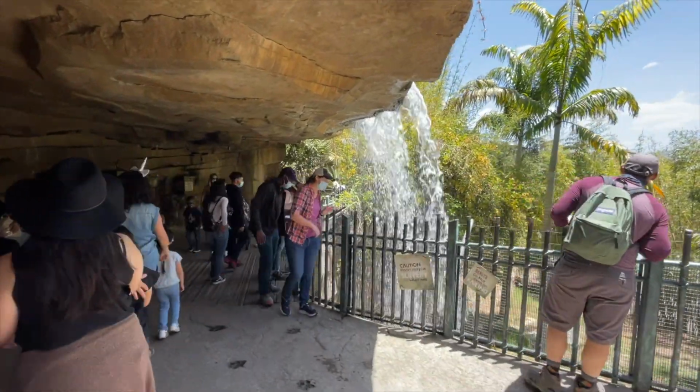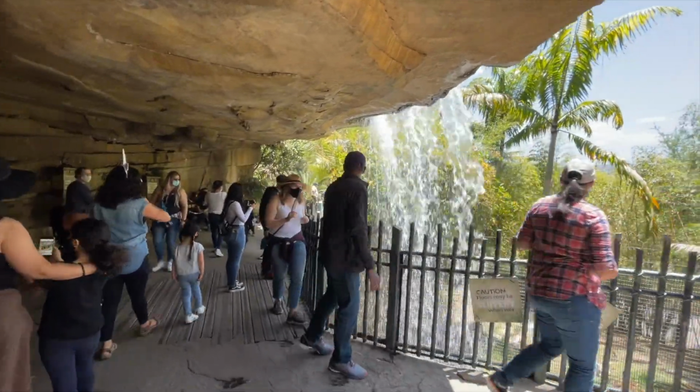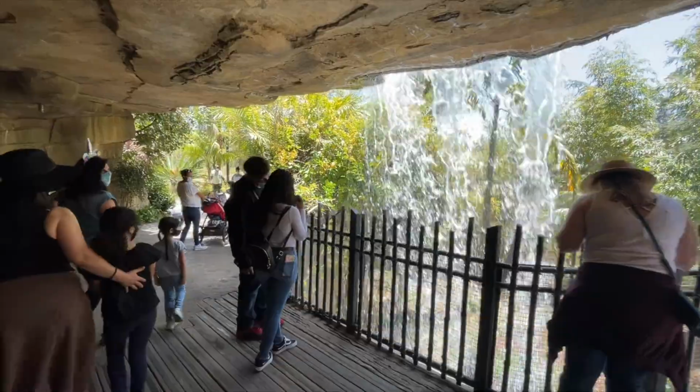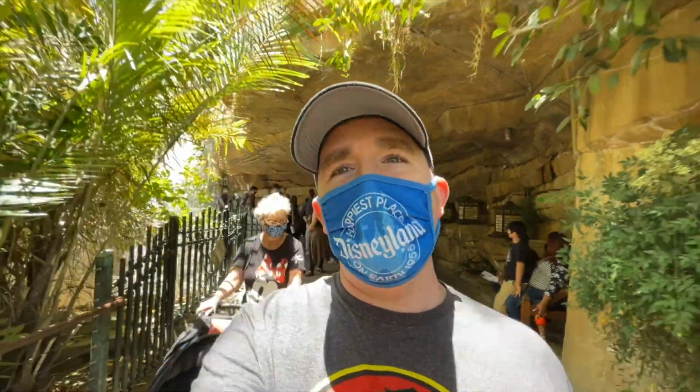No trip to the safari park would be complete without the backside of water. There's just something relaxing about the sound of a waterfall.